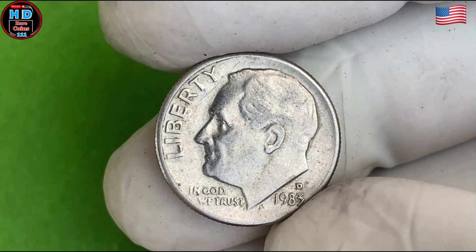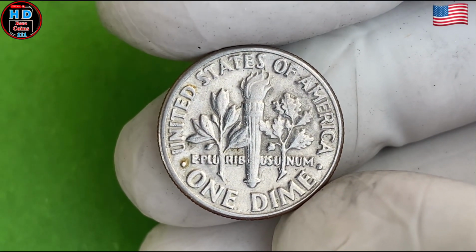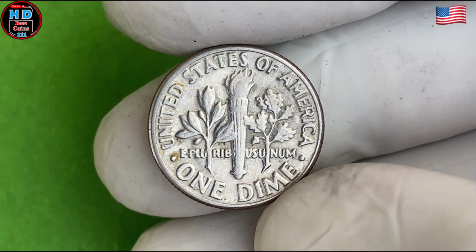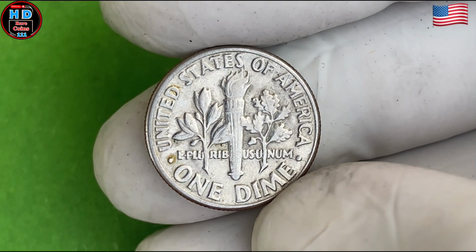As you may know, the condition of a coin is one of the most important factors when determining its value. A coin that has been circulated and worn over time is typically worth very little, as the wear reduces its aesthetic appeal and sharpness. On the other hand, a coin that has been preserved in near-perfect or mint condition can be worth far more.